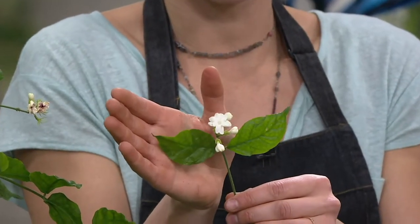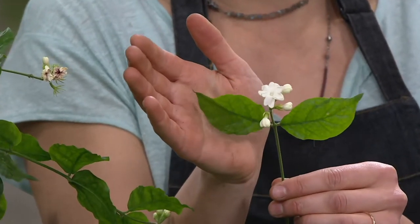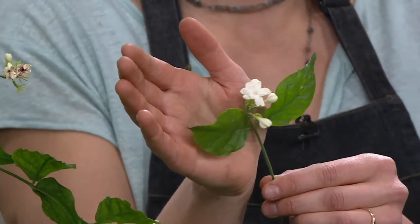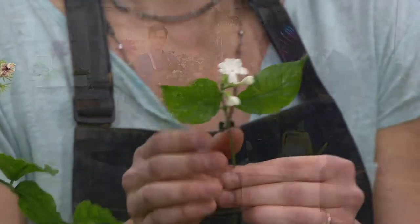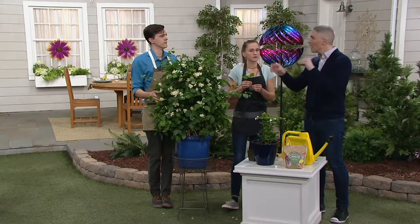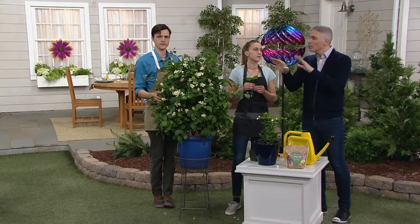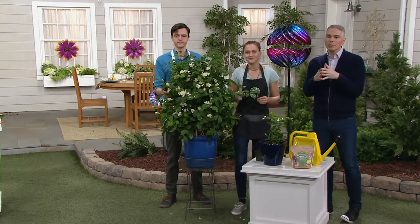I just cut this right before we came here on air. This one stem has a flower and three little buds that are just going to open up and continue to brighten your home. Bring it into your car on your way to work. And if you are leaving it outdoors for the summertime, I think all the butterflies and little birds will go crazy for it.